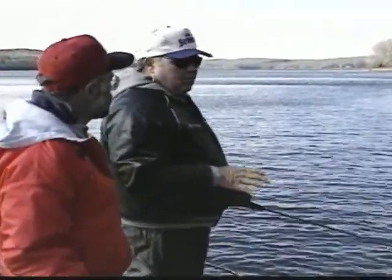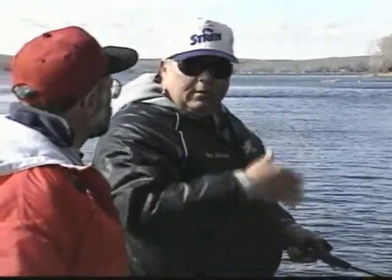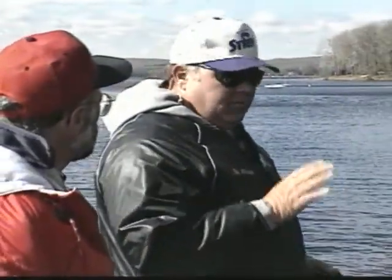Most guys are working the jerk baits too fast, like you would do in the summertime. They keep letting it float up and hopping it. At this time of year, almost all the fish we catch, the bait is actually stopped.